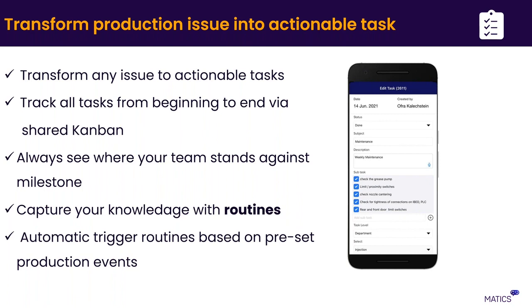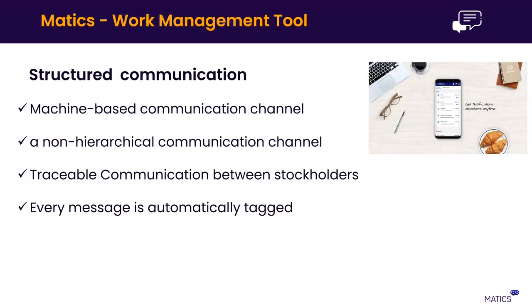If you use, of course, the automatic trigger routines, then tasks are created automatically based on multi-conditions, as I mentioned, and from that you can, instead of running whiteboards or cell phone communication, have a centralized platform where you can manage your tasks and see completion for all the teams, by the way, not only for the production team, it's for the maintenance, for the logistics, and for other teams as well. Structured communication, as I mentioned, getting rid of the WhatsApp groups or whatever instant communication channels that you use. It becomes machine-based communication and traceable communication between the stakeholders. And everything is tagged. That means that you can go back and see what happened and when.